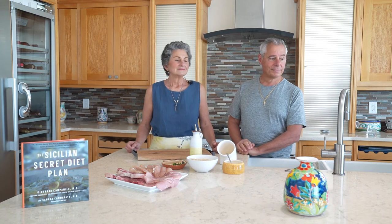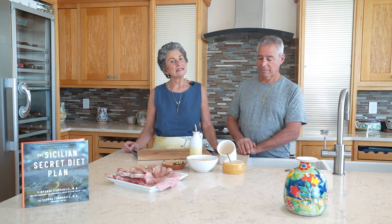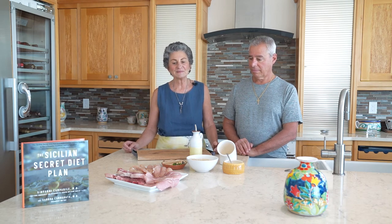So today we're going to make baked cutlets. So we're going to use similar ingredients as if you were making cutlets. We're going to eliminate the egg, and instead of the egg, we're going to use extra virgin olive oil for our fat for the meat.